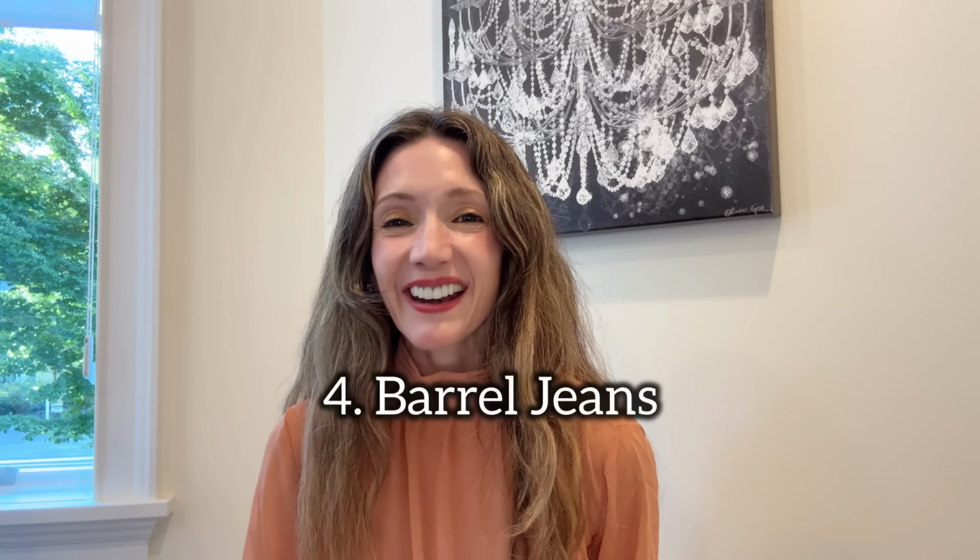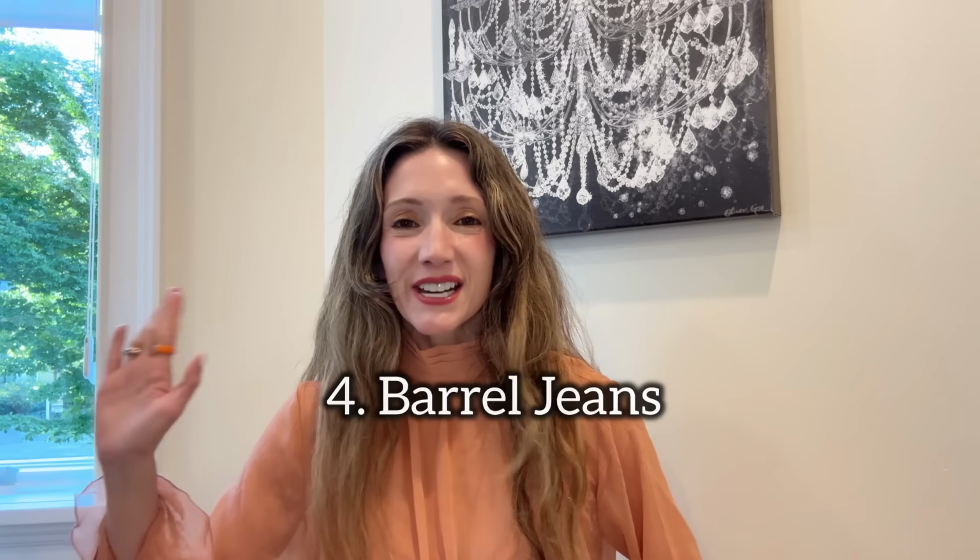Fourth trend that I want to talk about, barrel jeans. Forget polarization out there in the world, internally in here, I have had so much back and forth with barrel leg jeans. I can't even tell you about it. I don't know what it is, but I literally change my mind about them every other month.